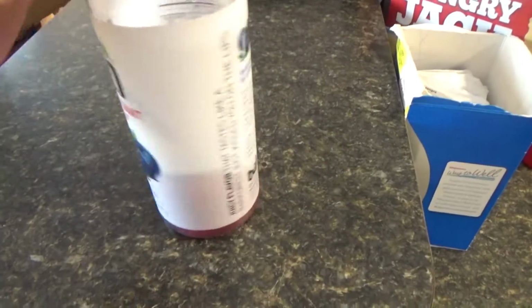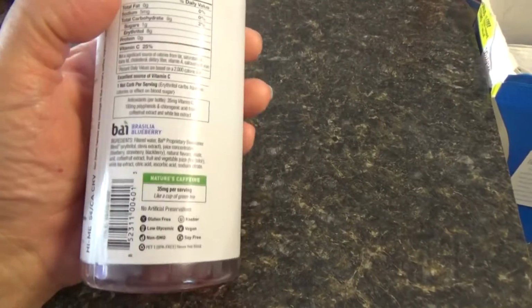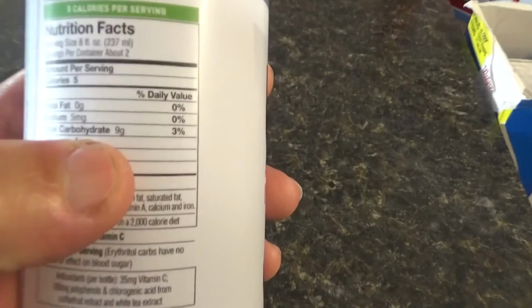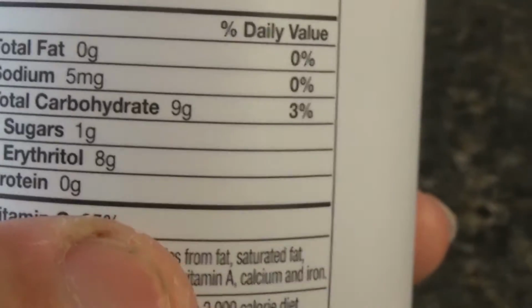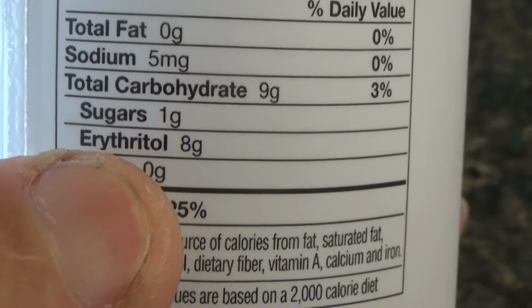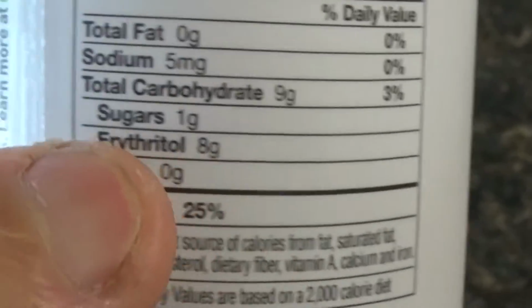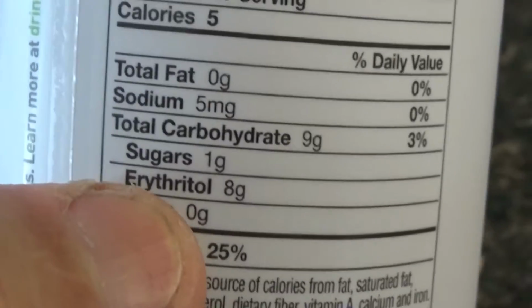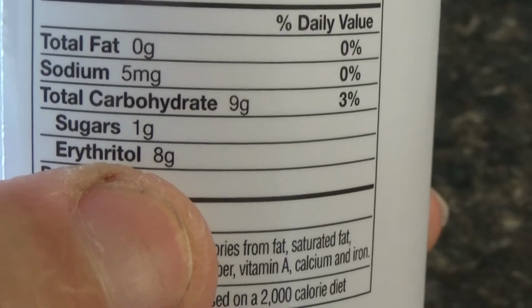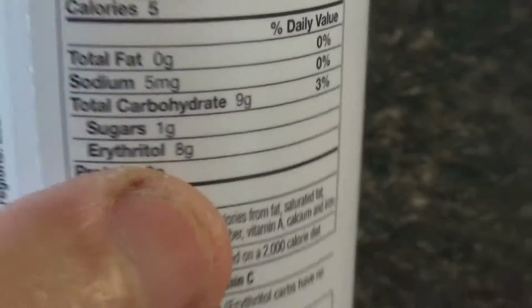I love this drink right here. Why? Because it does not mess with my sugar, being diabetic. It only has 9 grams of carbs total, 1 gram of sugar, and this erythritol, I think that's how you say it, only has 8 grams. This natural sweetener here does not mess with my sugar readings at all.